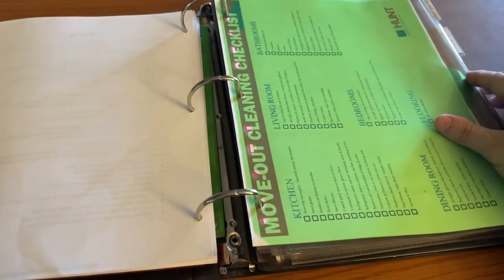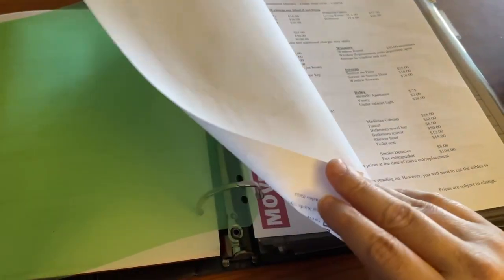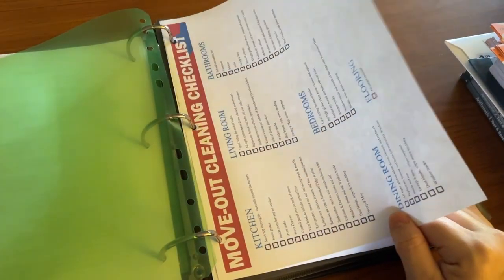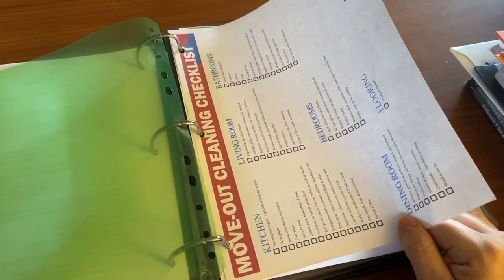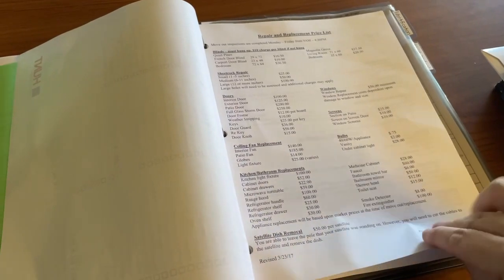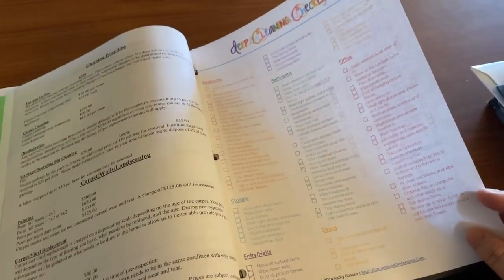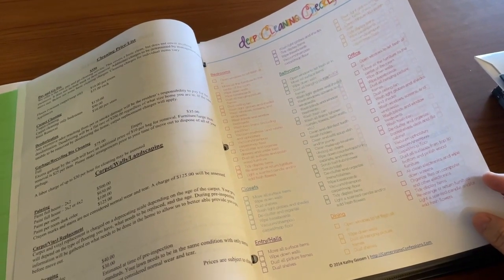The next tab is our housing tab. So this is all the stuff that we're going to have to do in order to final out of our base housing. It's a move out cleaning checklist that was provided to us by our rental company, and we also have the cost of repairs that they may have to make, and I also have a deep cleaning checklist we will follow after the movers have packed up and moved everything out of the house.